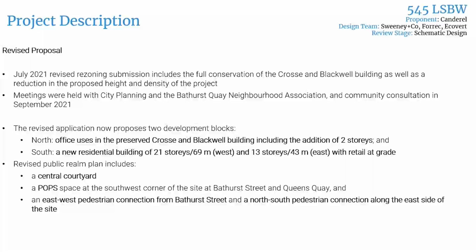Also, a revised public realm plan has been submitted, and it now proposes a central courtyard, a POPS space at the southwest corner of the site at Bathurst and Queens Quay, and an east-west pedestrian connection into the site from Bathurst, and another north-south pedestrian connection along the east side of the site.